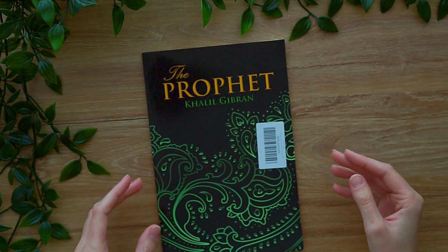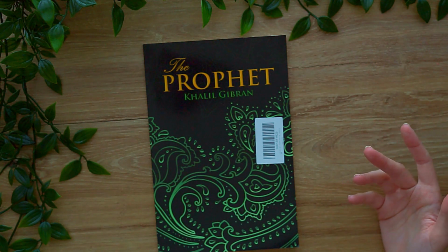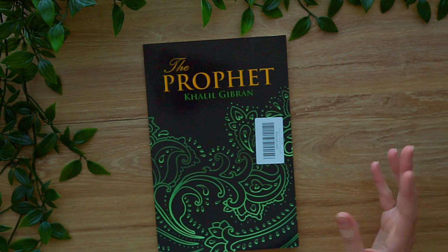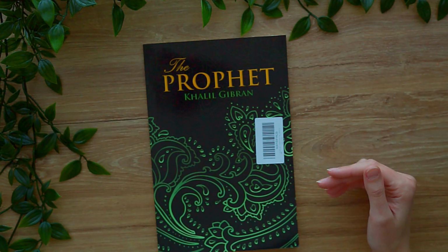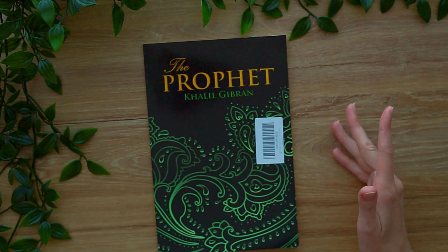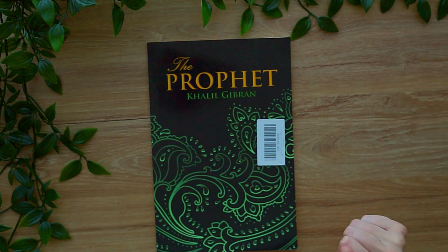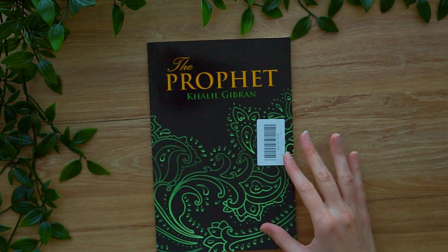It's a fairly old one, but it sounded very interesting when he was describing it to me, and he's not really into spirituality and spiritual things, and he still really loved this book, so I really wanted to give it a shot. I found it on Amazon and decided to buy it. So stay tuned to hear my opinion about it.